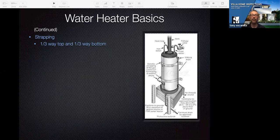Sometimes I'll find it right at the very top of the water heater. And when that starts shaking in an earthquake, that strap will fall right off and the water heater will fall over. So that's basically it. They have to be approved straps. They can't be plumber's tape. You can buy the little kit for like $20 at Home Depot.